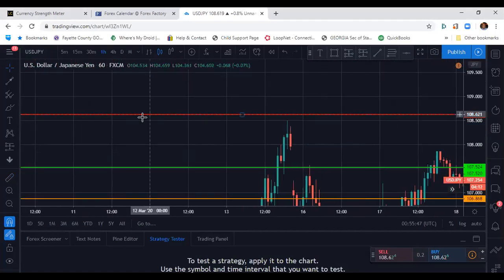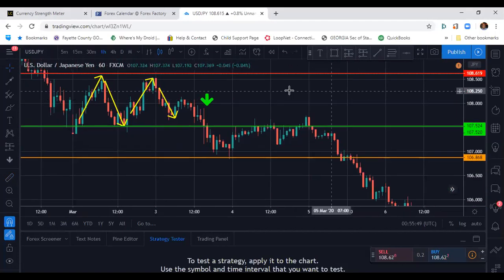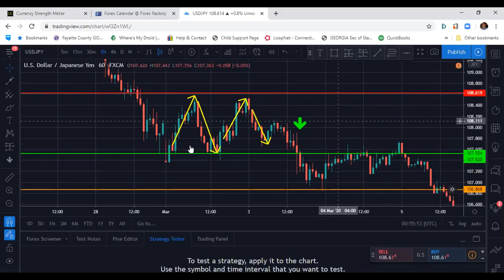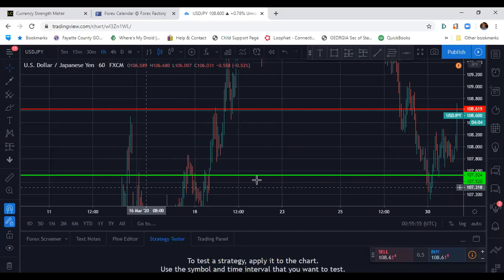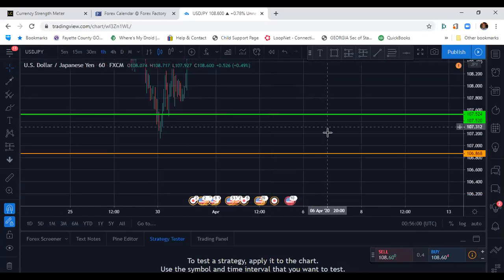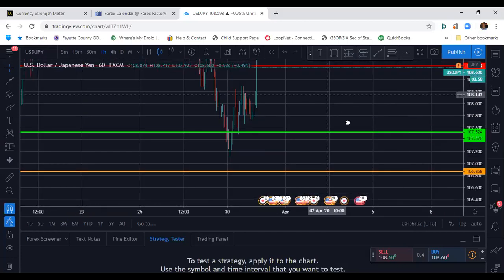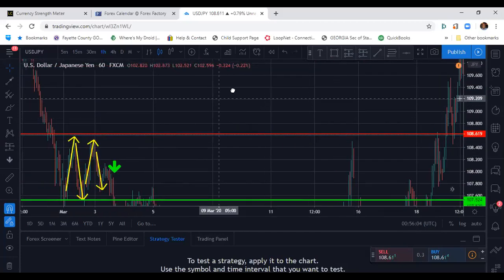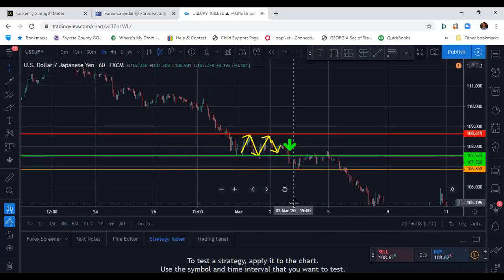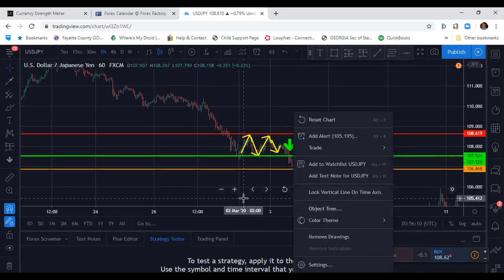This is USDJPY. I picked this because we're kind of in that area. So right here, you can see we found a pattern. Let me go ahead and shrink it down. Always reset. Okay, there we go. So I kind of wanted to bring that here. So here's kind of a big range here.